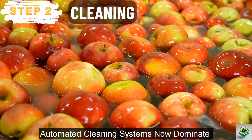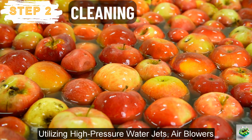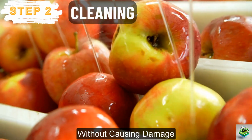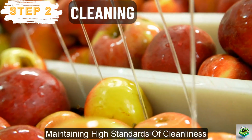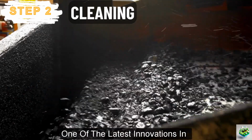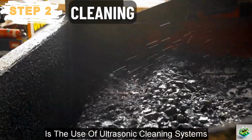Automated cleaning systems now dominate large-scale operations, utilizing high-pressure water jets, air blowers, and rotating brushes that gently clean crops without causing damage. These systems can process vast amounts of produce rapidly, maintaining high standards of cleanliness while reducing labor costs. One of the latest innovations in cleaning technology is the use of ultrasonic cleaning systems.